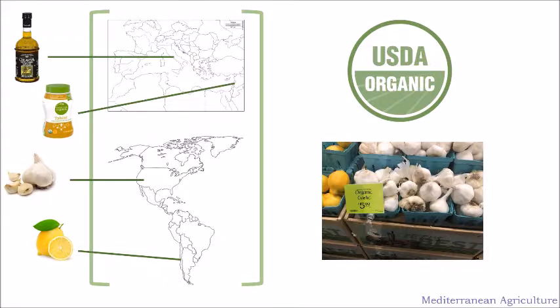Additionally, the garlic and the tahini are certified organic, which means, according to the USDA, the food, quote, is the product of a farming system which avoids the use of man-made fertilizers, pesticides, growth regulators, and livestock feed additives. Irrigation and use of genetically modified organisms or products produced from or by GMOs are generally prohibited by organic legislation, end quote.